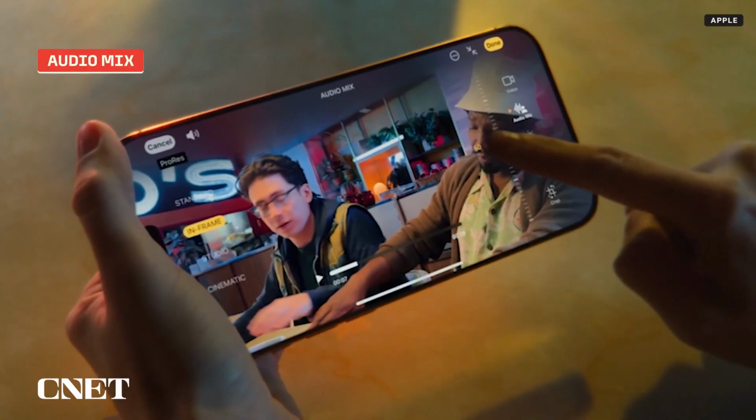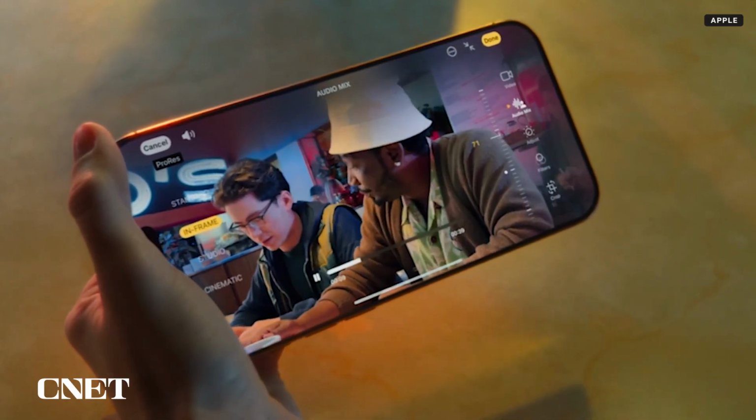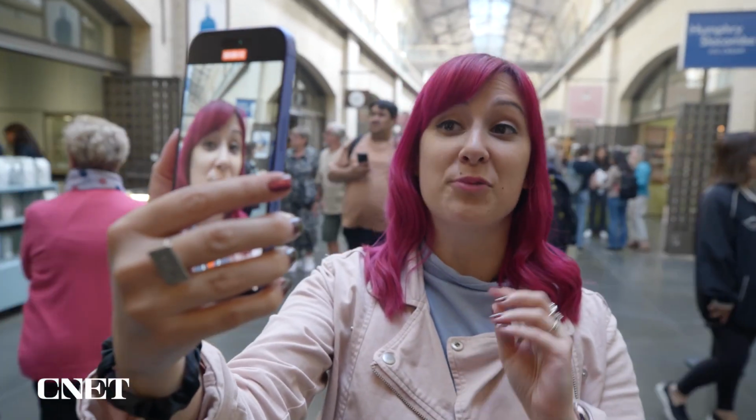There's another new feature for those who record a lot of audio on their phones. It's called Audio Mix, and it lets you adjust audio after shooting to enhance the voice of the person on camera. Based on my experience so far, it makes a huge difference, as I found out when testing it inside the Ferry Building in San Francisco. We're gonna see how well Audio Mix really works.